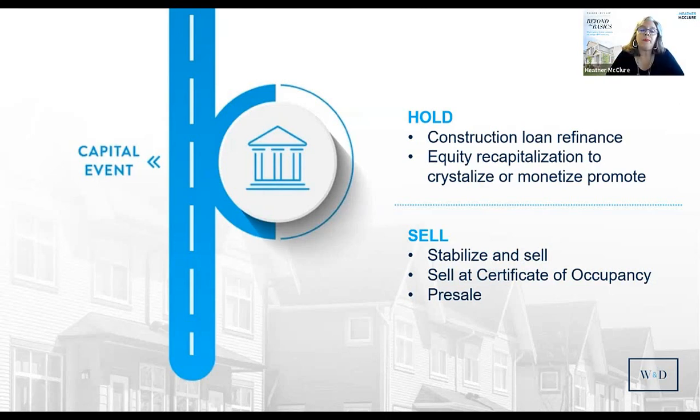In summary, our clients participate in every part of the development process. Many are going from raw land to completed homes, but a portion are also purchasing finished lots and programming the unit mix. W&D is constantly monitoring the capital markets and advising our clients on the most efficient, effective capital structure and disposition strategy.